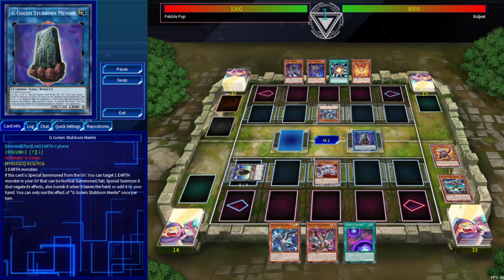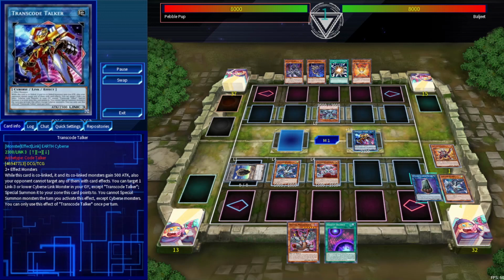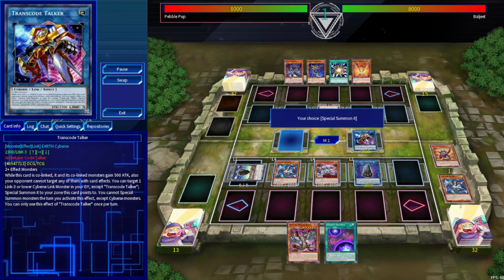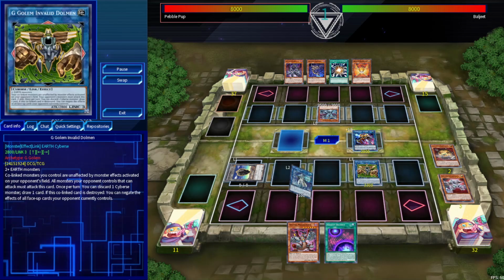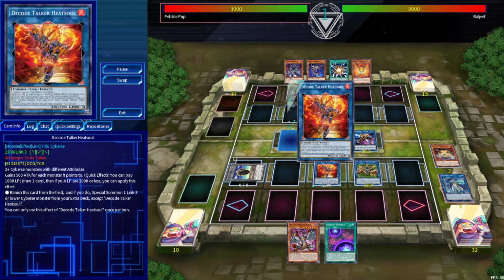We're going to put 2 of those into a Stubborn Manir, which will trigger the Parallel Exceed in our hand. That's going to summon a Parallel Exceed from deck, and then afterwards, we can go into a copy of Transcode Talker, targeting the Manir in order to trigger the effect of the Manir when it is reborn. We'll bring back this copy of Pebble Dog, then afterwards, we can go for a copy of Invalid Dolmen. We'll go for Splash Mage here to bring back this copy of Rockhammer. Then afterwards, we can link it off for a Heat Soul.